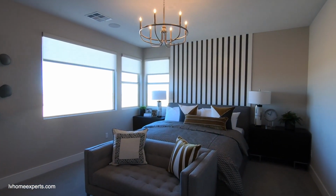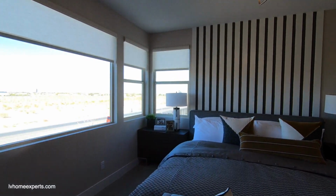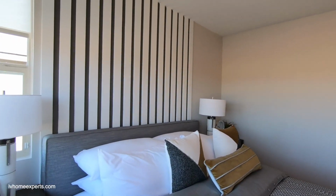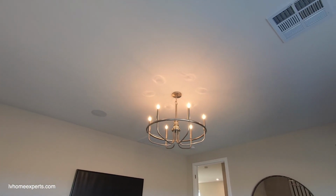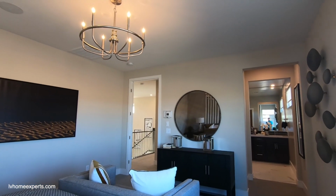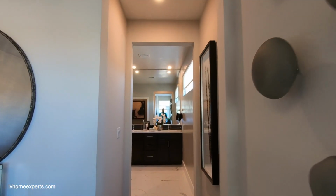You got a king size bed. Nightstands are pretty wide. Now on this one, they got 2 surround sounds here, but they don't have the can light. So on this spec, I definitely would do that because it's so dark. I mean, let's walk back here. See what we got.